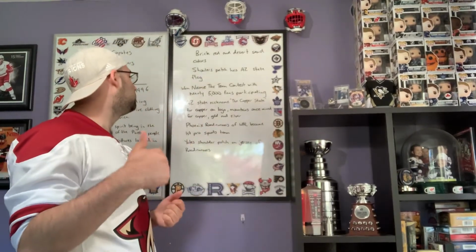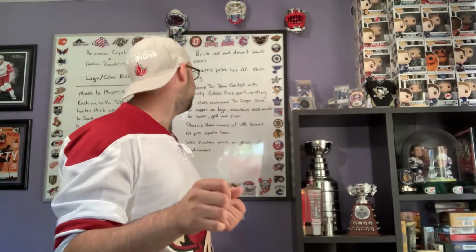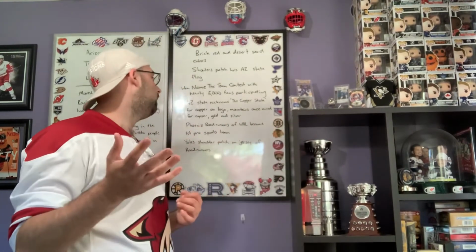The nickname of the state of Arizona, I wrote it weird, is the Copper State. And apparently that's why they have copper on their logo. So if you guys have seen the Roadrunner logos, it has like the Coyote or the Roadrunner, like the hockey stick bent over. It has a lot of copper type tinge to it. I unfortunately don't have a logo for the Roadrunners because it's really hard to find a sticker to make into a magnet for that, because if you guys watch my AHL coverage, I didn't have one for them either. But it has a lot of copper colors in there because of the nickname, the Copper State. Because apparently a lot of the mountains were once mined for copper, gold, silver, precious metals during the gold rush era, so that's another big thing.